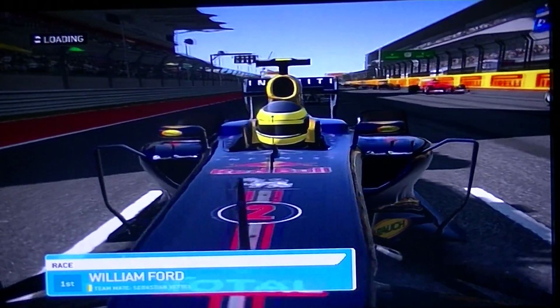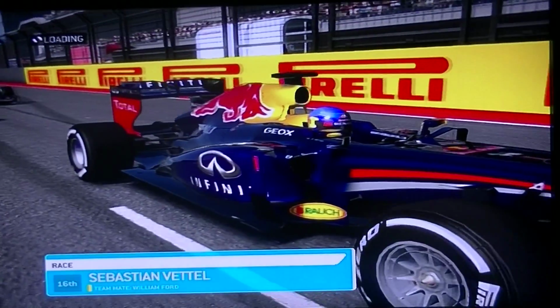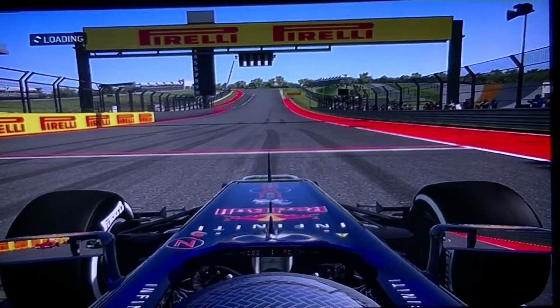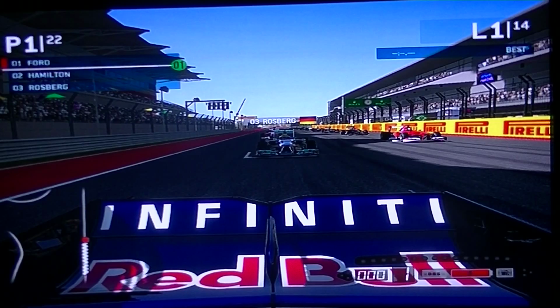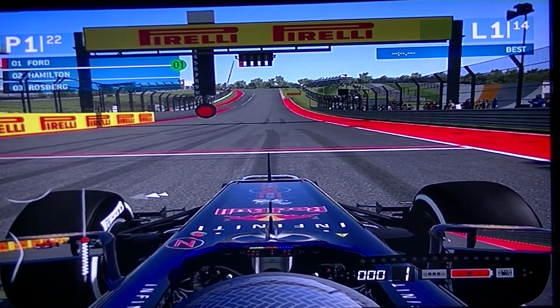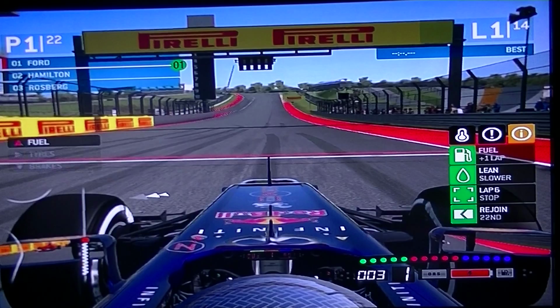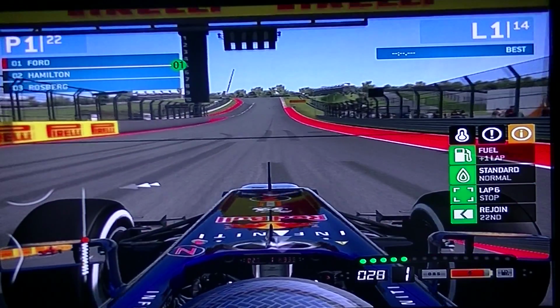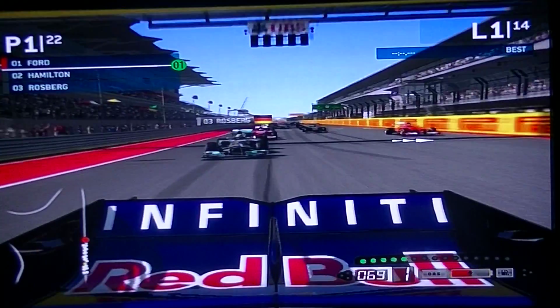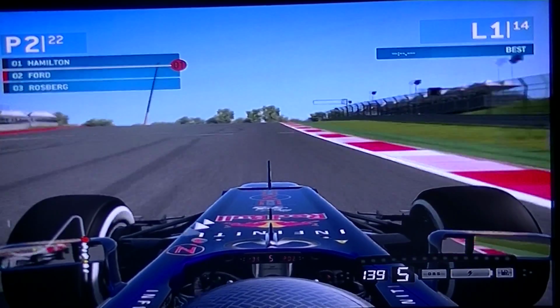So William on pole, second goes to Lewis Hamilton, and 16th is Sebastian Vettel. So the world champion not liking that, that's for sure. Here we go. Put it in lean, 5 lights. And away we go. We didn't get a great start. We're going to use all our curves going up to turn 1.